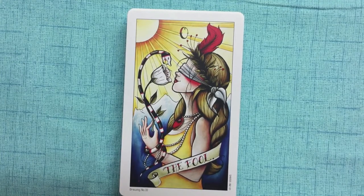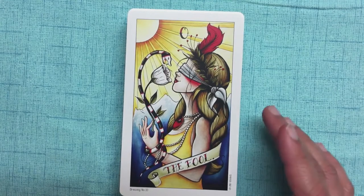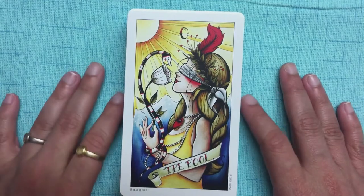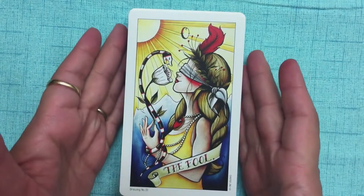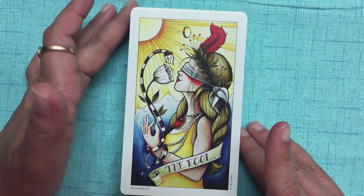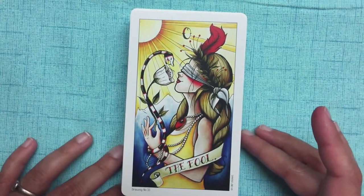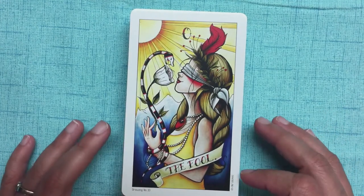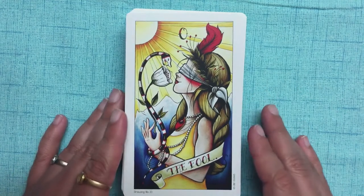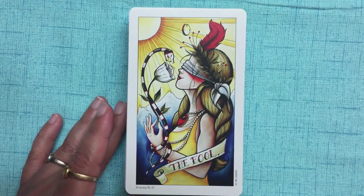I like how the book explains the symbolism, right? Because otherwise you're like, so what does it mean? If it's very similar to Rider-Waite, you can say, okay, I know what this symbol means within this context. But otherwise you're like, what does it mean? And you're often left with no recourse but to just make things up using your own instinct. But I like it when the book has that information.